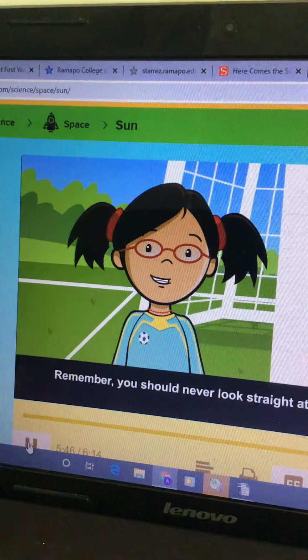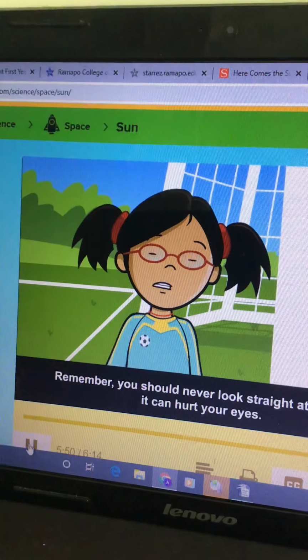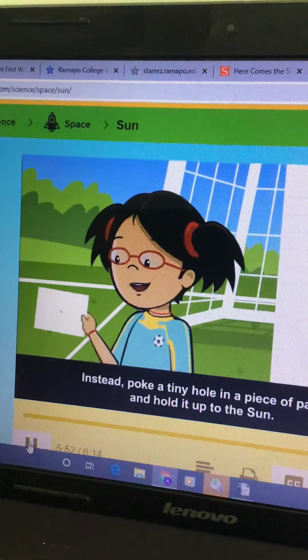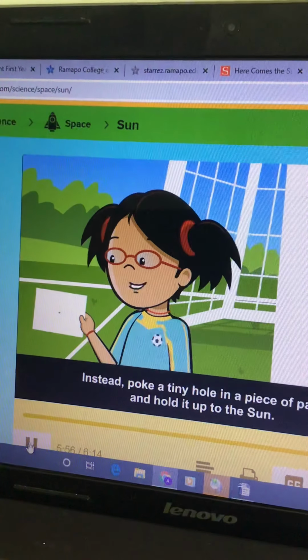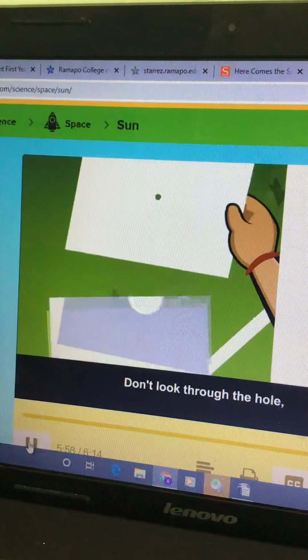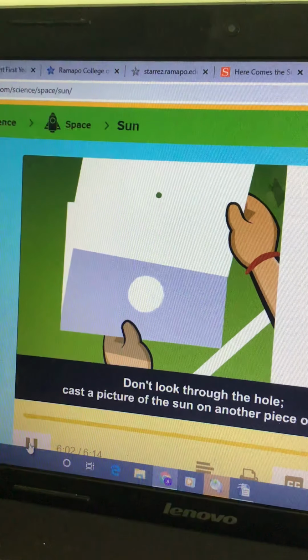Remember, you should never look straight at the sun. It can hurt your eyes. Instead, poke a tiny hole in a piece of paper and hold it up to the sun. Don't look through the hole. Cast a picture of the sun on another piece of paper.